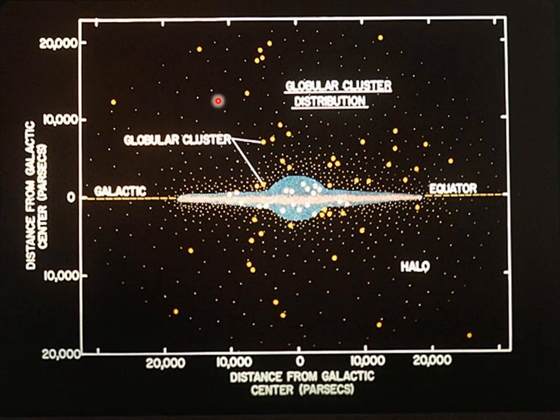Okay, and then there's also stars out in the halo here that are not members of globular clusters. Globular clusters are the easiest things to spot because they're just so bright. But if you look carefully, then you can actually see individual stars out here. It's just pretty sparse.